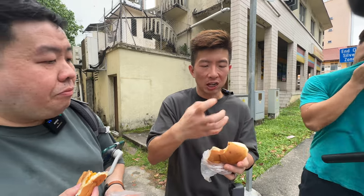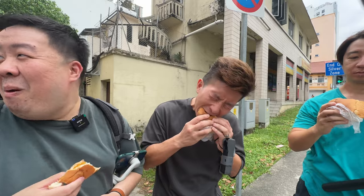First bite, I feel a lot of dough, a lot of the bread. I didn't get the feeling. Maybe I bit the wrong side. I tried the other side. Then I feel a duck.